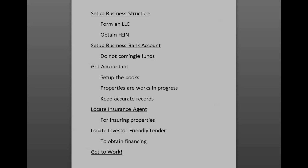Get an accountant. Very, very important. You need to find an accountant to especially do the tax information for you to where you can send it all off. I personally do my own bookkeeping, but I always pay the accountant, and they'll help you set up the books. Where it says properties are works in progress, that's very important.